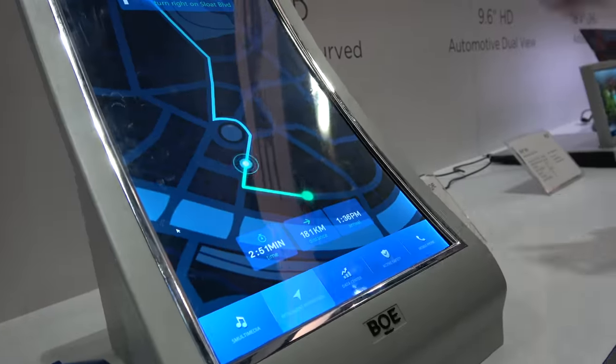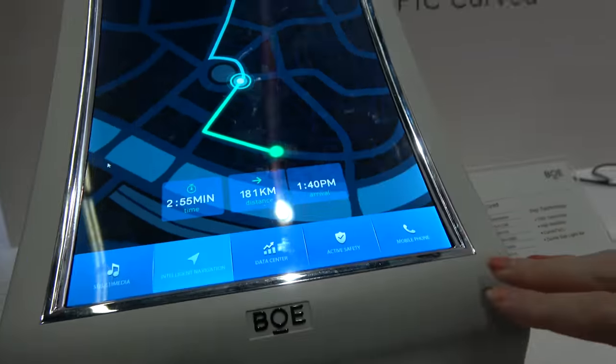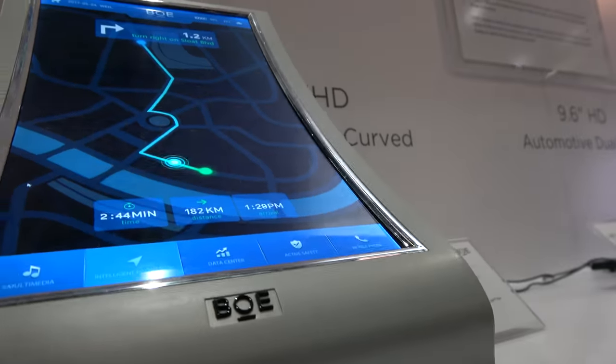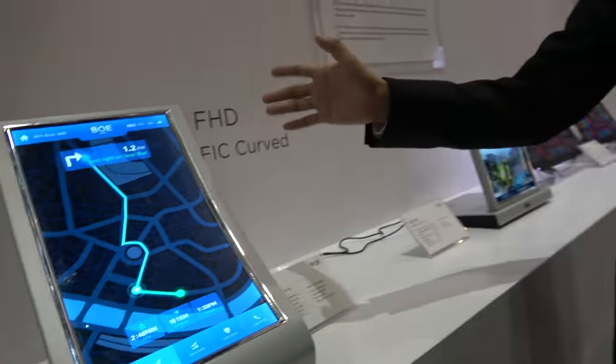Let me show you. This is the outer cover. We just show this panel. It's just a shell. What we want to show is the panel, not the cover. It's protected. All right, let's check over there.